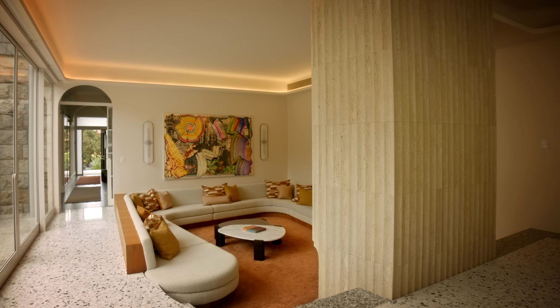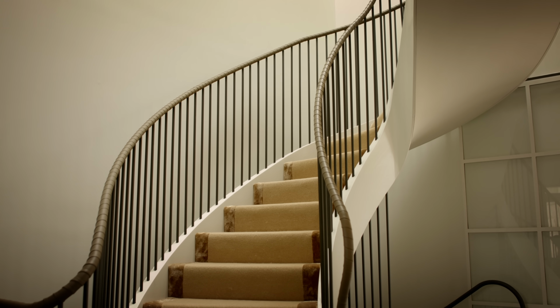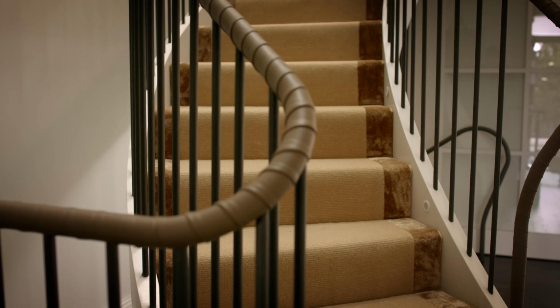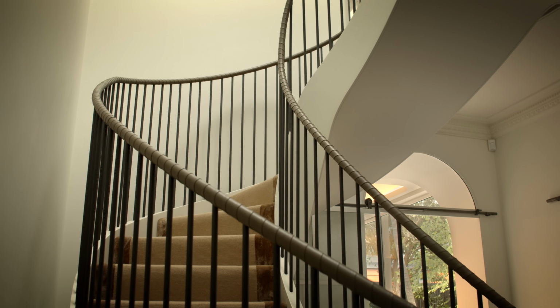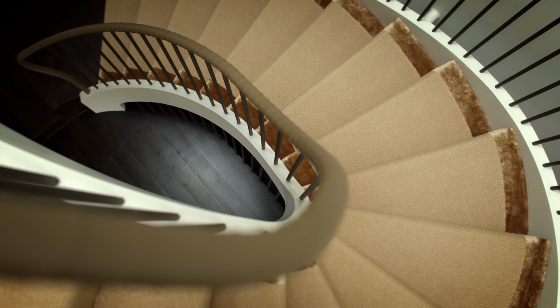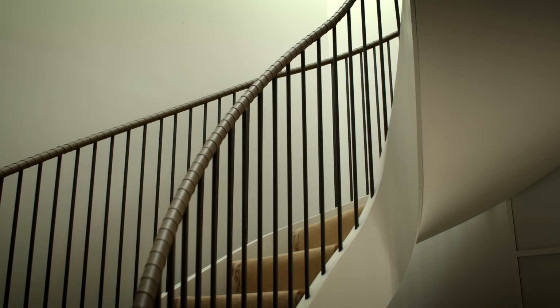It was lovely working with S&A Stairs. They designed a very continuous handrail. It's very difficult to have a smooth elliptical curve in a handrail, and they were able to do that with no issues.